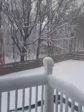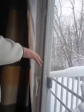Yeah, that backyard is nice. It's really nice out there. And in the summertime, all these trees obviously are full of leaves. So come 3 o'clock, you can either have sun or have shade if you want.